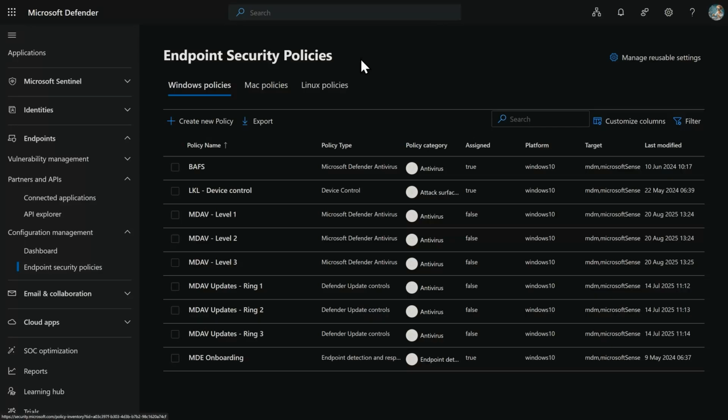One of the neat things you need to know about this is that the page we're looking at now, fundamentally, under the hood, is Intune policies. We can configure it here in Defender, under configuration management, or we can head to the Intune portal, go into the endpoint security blade and do it there. It's kind of like two doors that lead into the same house. So if I make a change here, I'm going to see that over in Intune.